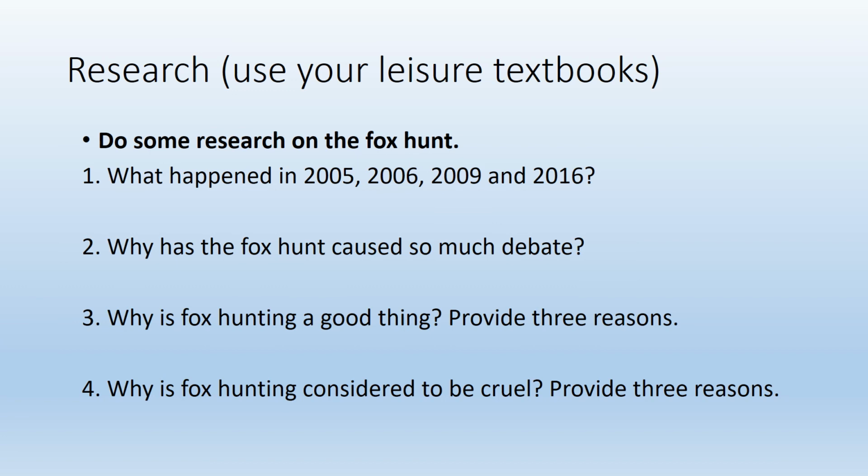There are positives to fox hunting. It does good things for the environment. But as question 4 says, there are also some negatives. And why is it considered to be cruel? Again, provide 3 reasons. So pause the screen now, write down these 4 questions on your sheet of paper, and you can use the leisure textbook and the internet to be able to complete these.